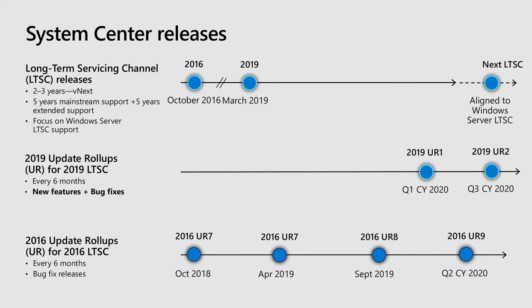So you can continue to depend on these products as we continue to support them through update rollups for both the 2016 and the 2019 product.